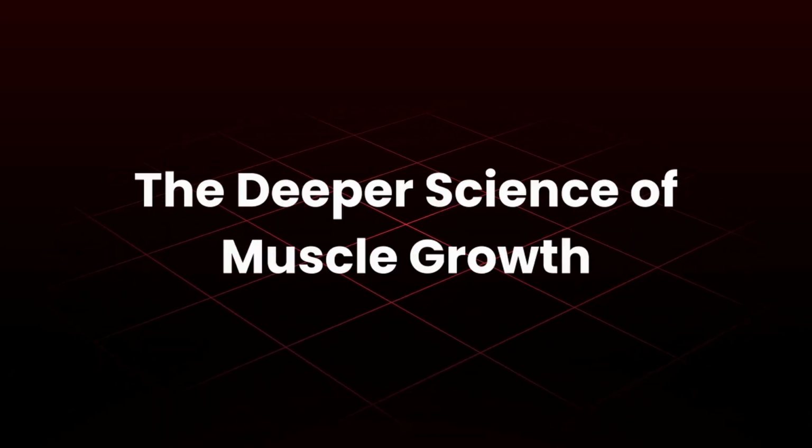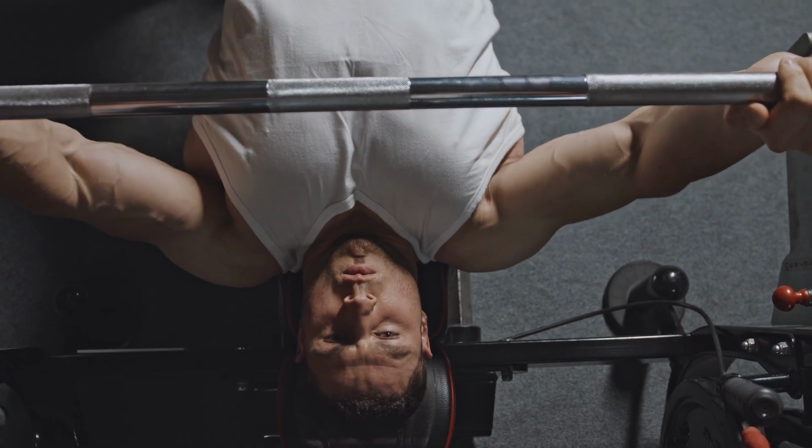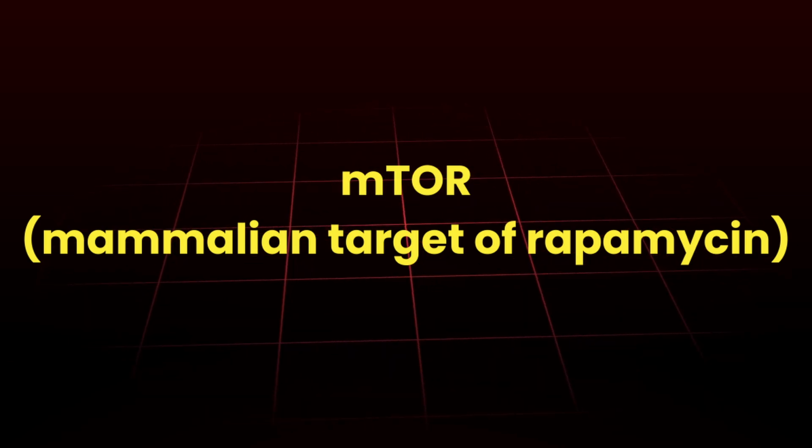I'm a nerd, so I want to talk a little bit more about the deeper science of muscle growth. At the cellular level, the process is pretty complex overall. When you lift a weight heavy enough to create mechanical tension within the muscle, the stimulus is sensed by something called mechanosensors. These sensors then trigger a cascade of events, activating various pathways that ultimately lead to muscle protein synthesis.